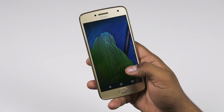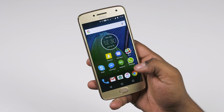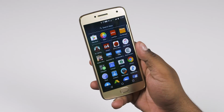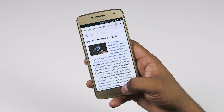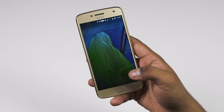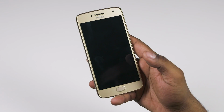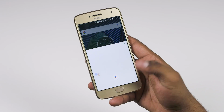The Moto G5 Plus runs on an almost stockish version of Android 7 Nougat with a few Moto tweaks on top. These tweaks, like twist to launch the camera or single button controls via the fingerprint scanner, help enhance the experience while keeping most things stock. The end result, the G5 Plus is very fast and snappy. The user experience is great.